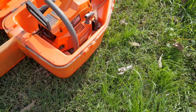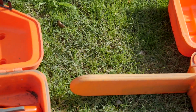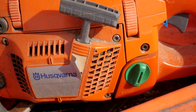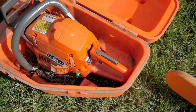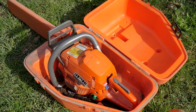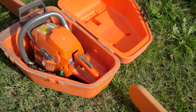I'm trying to think of how long I've had this thing. It must be 20 years, who knows. And this one's my heavy duty one. It's the Husqvarna 359. And the 59 is, of course, like I said, it has the 59cc engine, and I have an 18-inch. Sometimes I wish I had a 20-inch on that one, but it does fantastic.